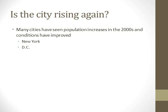Well, conditions have certainly improved. New York is extremely vibrant. They've recovered from the population losses they received after the 50s. And DC as well. DC has finally bottomed out. Their population has bottomed out, and their population is now increasing. And it's become a very wealthy place.